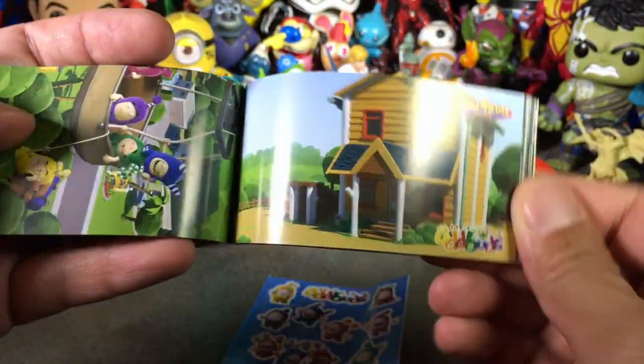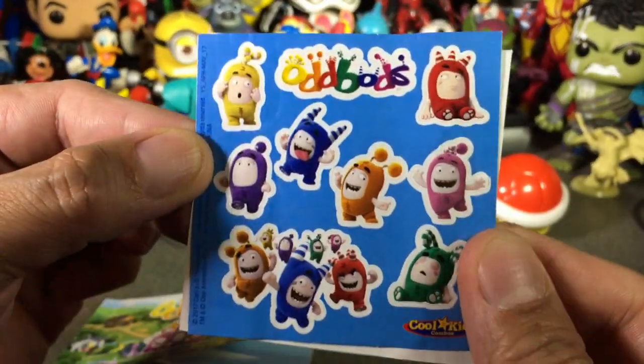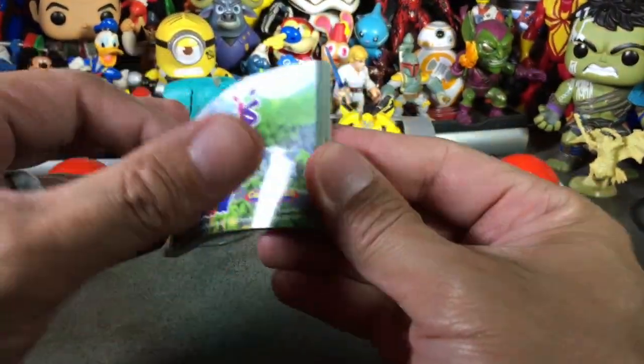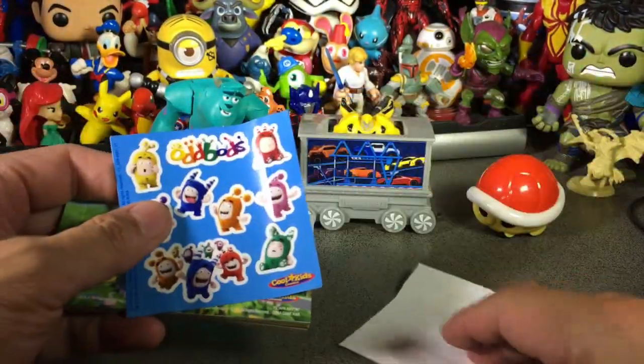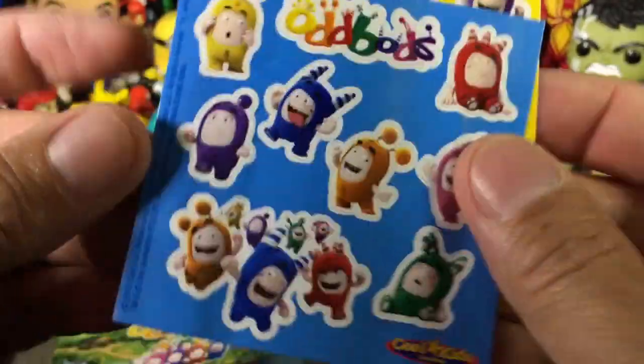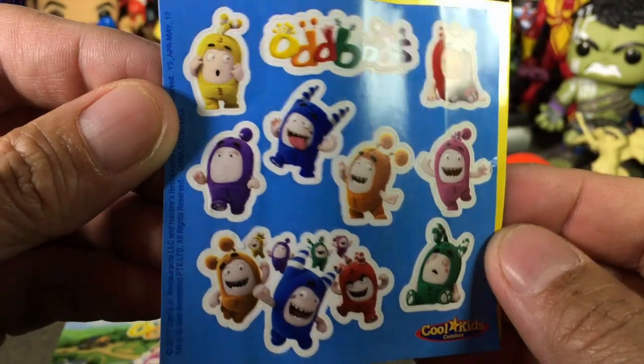No, actually, these are scenes, because these are stickers that you can put into the scenes over here. So that's kind of cool. So it's kind of a flip book, activity book. And oh yeah, look at that. There's two sets of stickers. Very cute. I should do a little bit more research on Odd Bods. I've never heard of these guys before.